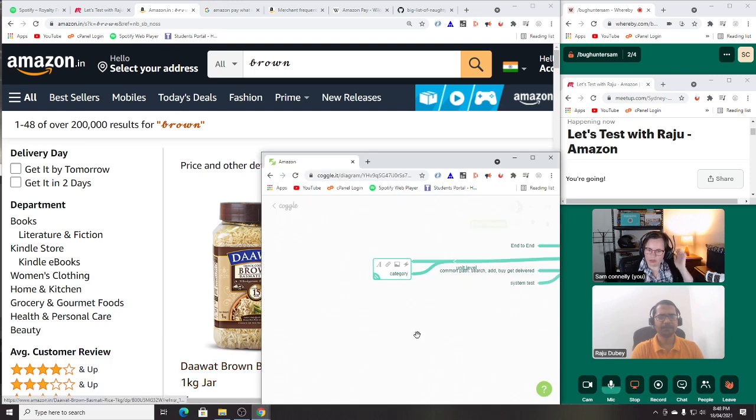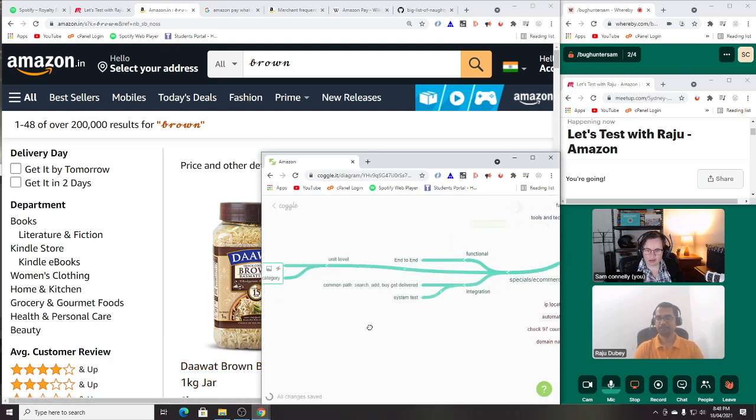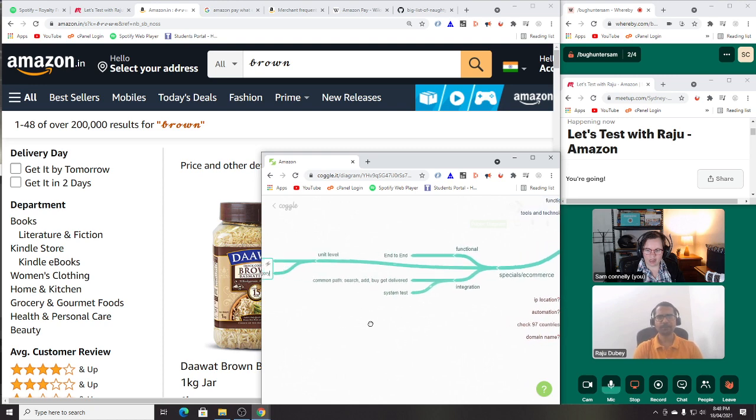So we were talking about different levels at some point, and how you would build a test strategy based on maybe unit tests or end-to-end tests. So what type of considerations would go into end-to-end testing?